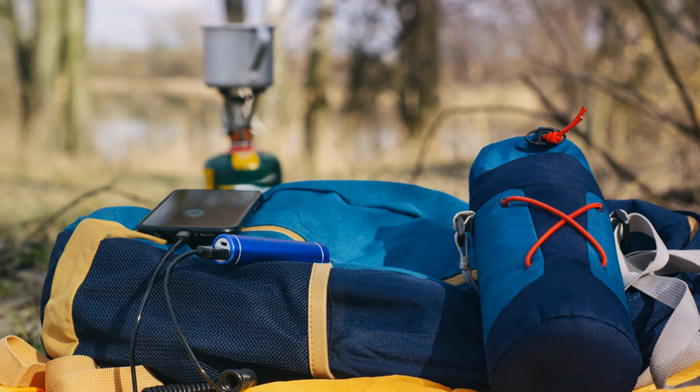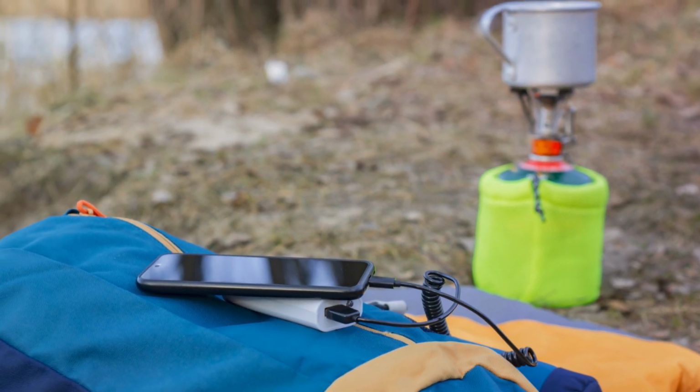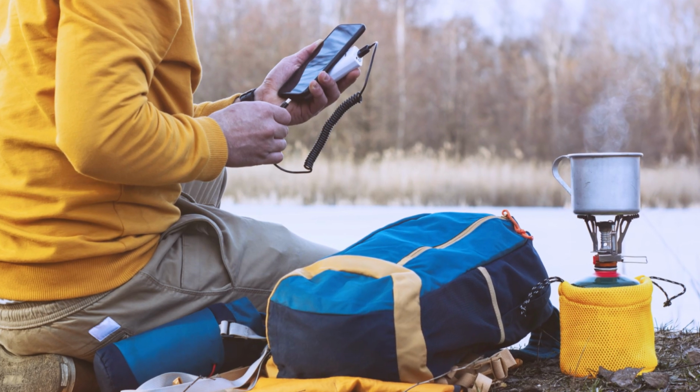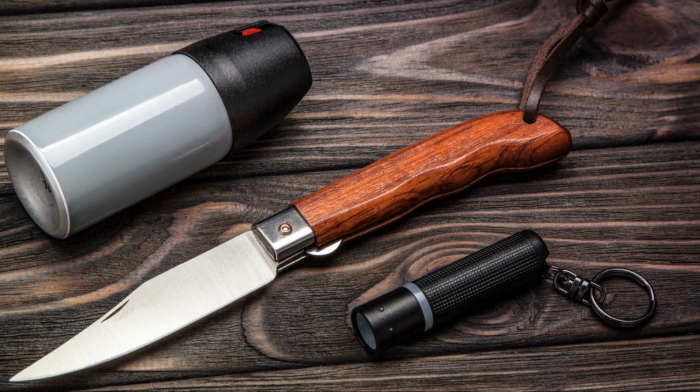In our digital age, keeping your devices powered is crucial. Portable power banks are a lifesaver when the power's out, and you need to keep your phone or GPS running. Remember, during emergencies, your electronic devices are your lifeline to the outside world for navigation, communication, and vital information.